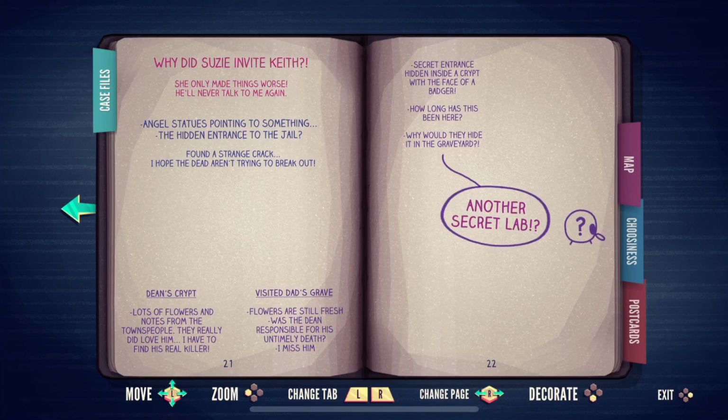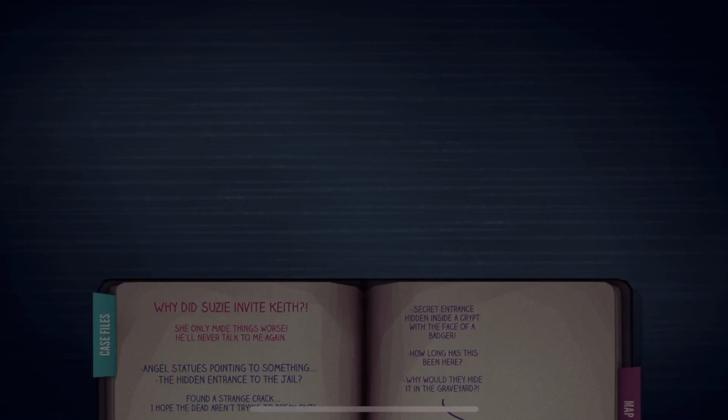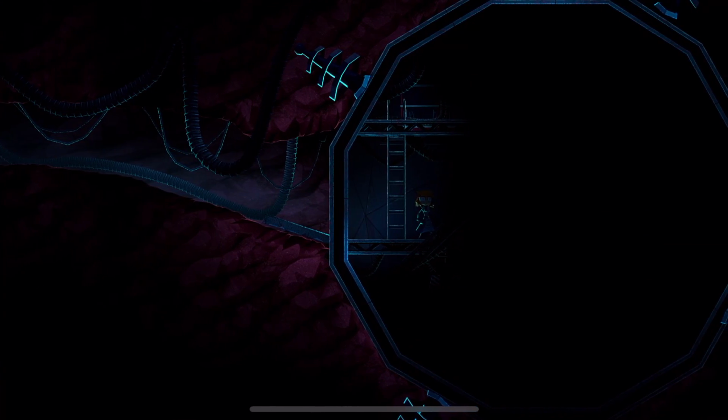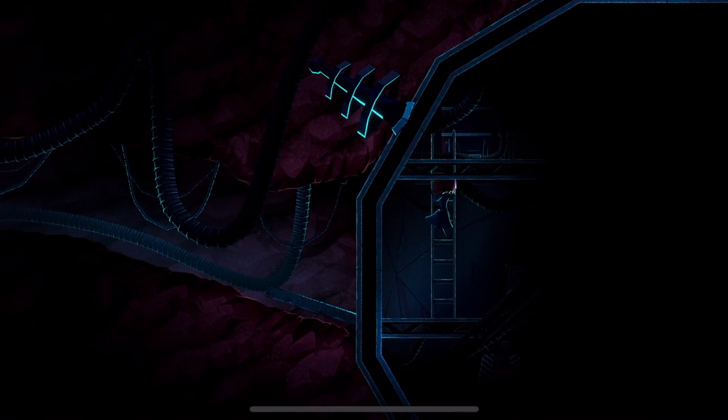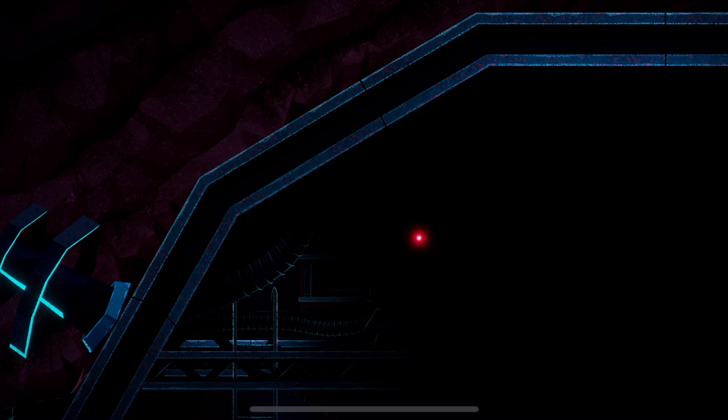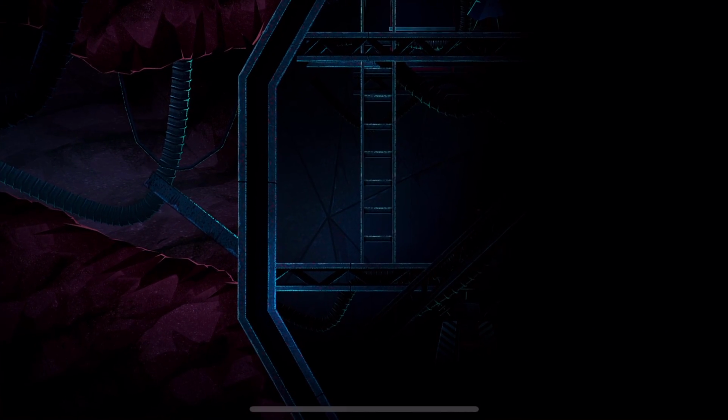Another secret lab? Why would they hide it in the graveyard? How long has it been here? So weird. Can we go inside? Yes, we actually can. Interesting. I guess we can press this button here and activate it again as we did with the first one. Let's see what's gonna happen here. Hopefully we are not gonna raise the dead.